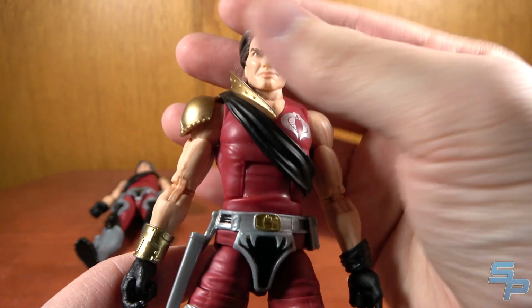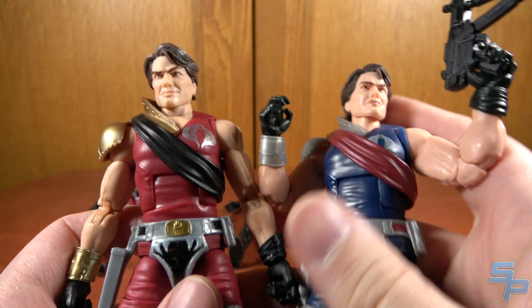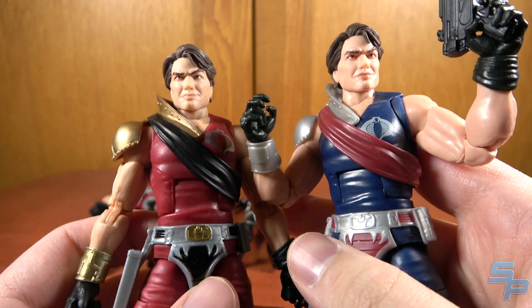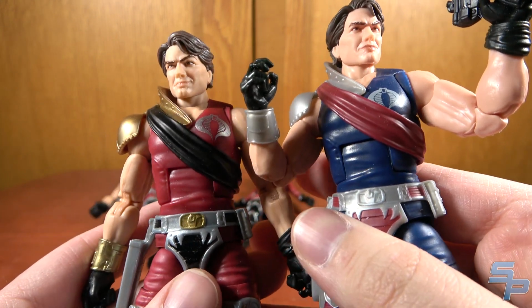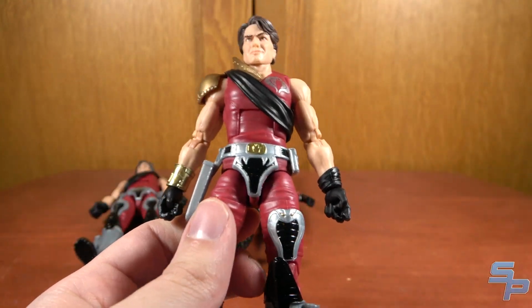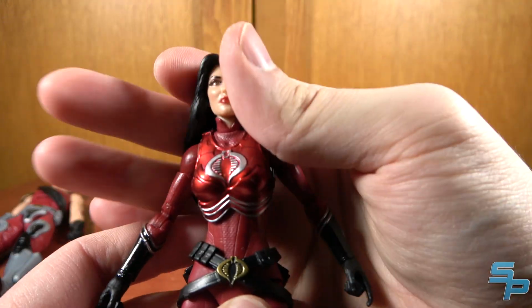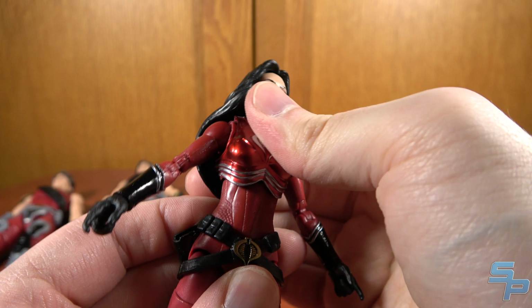Same deal goes for Xamot. Basically, it's the same as the regular Xamot, but now in Crimson colors, and I like that. I do like that the hair is a little different too, so it goes with the palettes and shadings and everything. But I don't really have as much to say about them figure-wise. But with Baroness, Baroness is actually kind of surprising because she is a lot different than what we've had before.